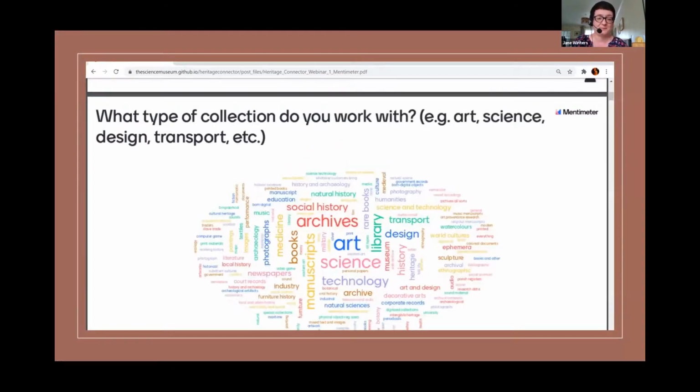We also got an insight into the types of collections that the delegates were working with and the huge variety, which is definitely something for us to think about, because that makes that challenge of connecting things even harder when you see this spread of types of collection.